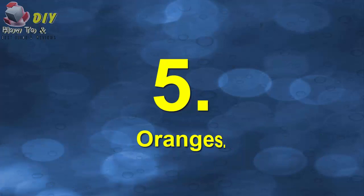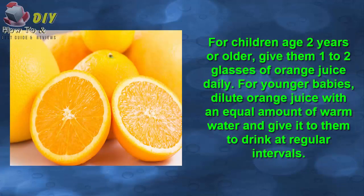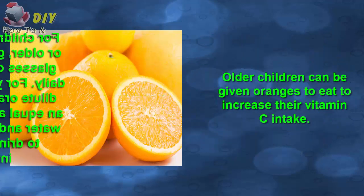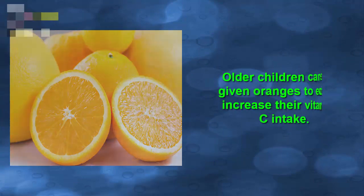Number 5 is oranges. The vitamin C in oranges helps to increase the production of white blood cells and fight off the cold-causing germs. It also boosts the immune system to alleviate symptoms such as coughing, sore throat, and runny nose. For children aged 2 years or older, give them 1 to 2 glasses of orange juice daily. For younger babies, dilute the orange juice with an equal amount of warm water and give it to them to drink at regular intervals. Older children can be given oranges to eat to increase the vitamin C intake.